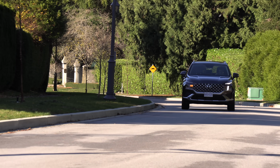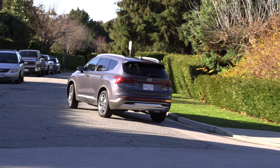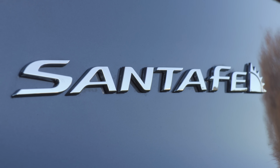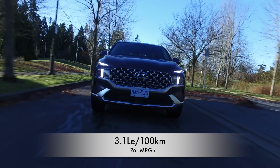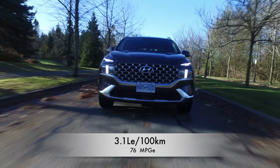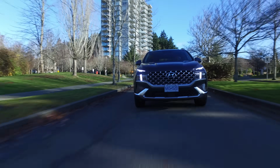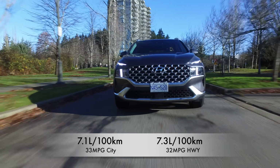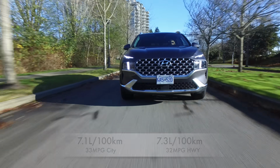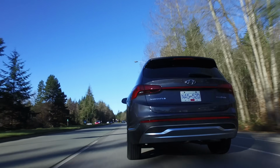JD Power has not rated this plug-in hybrid yet, but the 2021 Santa Fe gets a quality and reliability score of 81 out of 100. CarEdge states the Hyundai Santa Fe will retain 50% of its value after 5 years. Here's the fuel economy. This PHEV earns a combined city and highway rating of 3.1 liters equivalent per 100 kilometers. That's 76 miles per gallon equivalent. With the battery depleted, it gets 7.1 liters per 100 kilometers in the city and 7.3 on the highway. That's 33 miles per gallon city, 32 miles per gallon highway. Towing capacity is 2,000 pounds, and the warranty is 5 years, 100,000 kilometers, or 60,000 miles.